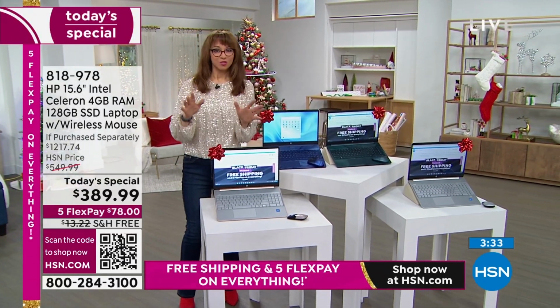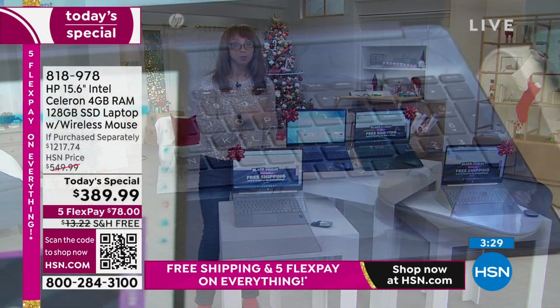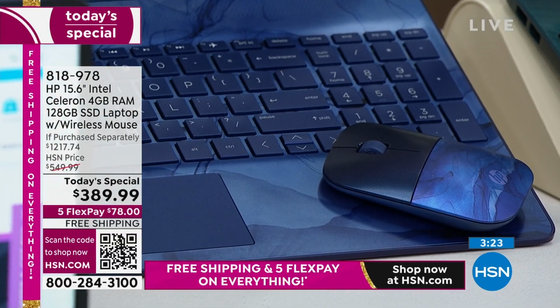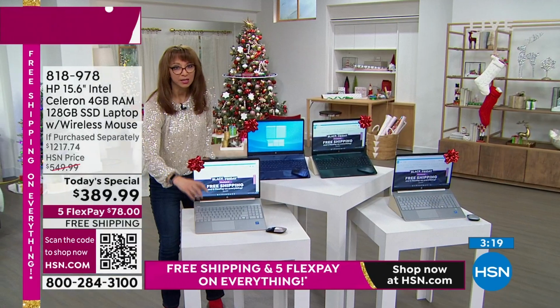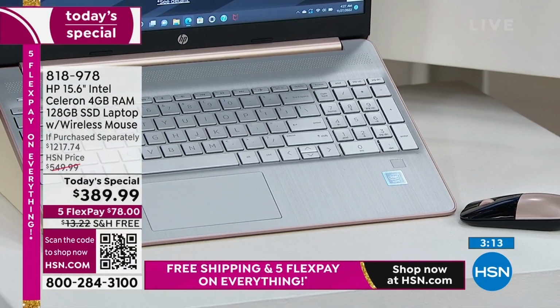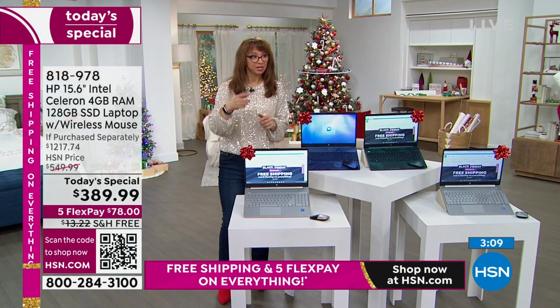But this is making me scratch my head a little bit. When I say, don't say I didn't warn you about the blue, OMG, the blue. Remember how I started this show by saying we had the fewest remaining in the rose gold? And remember, everybody's getting a custom curated mouse. Everybody is getting Microsoft Office for 1 year, already loaded. You don't have to do anything. Everybody is getting 1 full year where they repair or replace your computer.